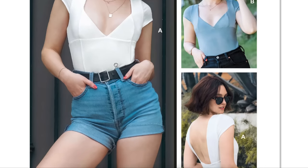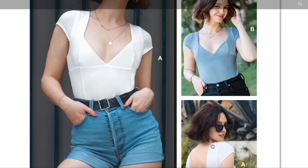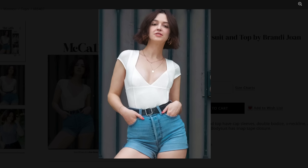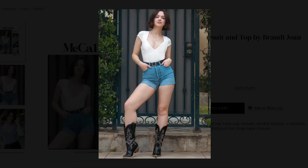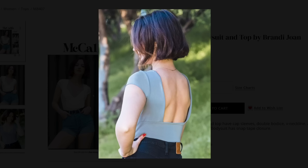I don't know. There is an open back on this version. I want to confirm if there is one on this version as well before I talk about the bodysuit of it all. But it is really kind of cool and cute, and I do love a bodysuit. Okay, so the back is open on both of them.